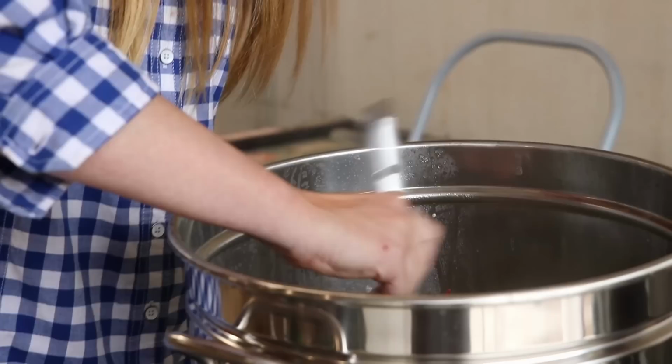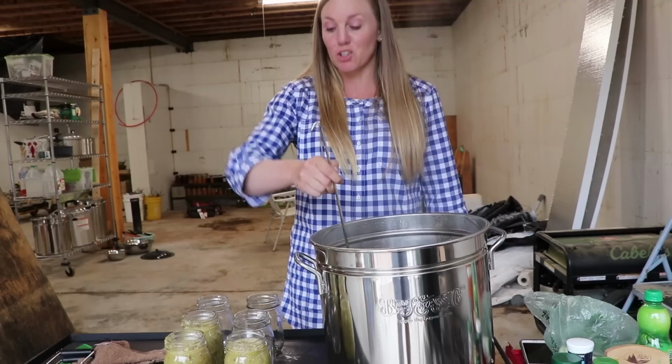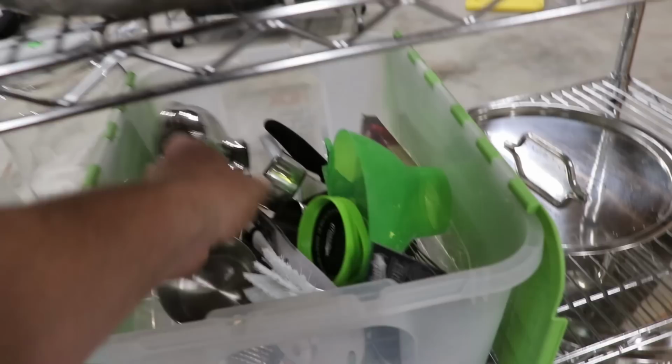So I think you preheated extra jars just in case we need them, is that right? I don't really know how many. The recipe says we should get probably 6, 7, or 8. I would agree with that. I think we'll be very close. I think I see an opportunity to use the new funnel. Yeah. Come to me, new funnel. Oh yeah.